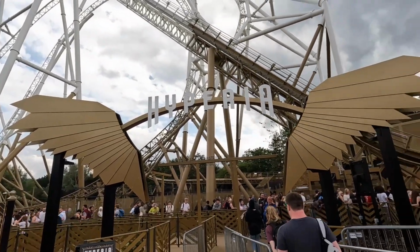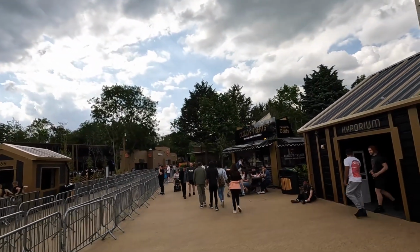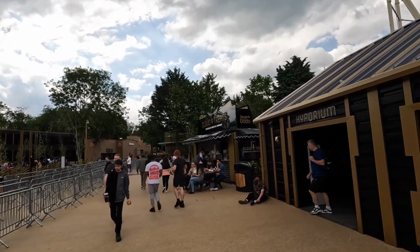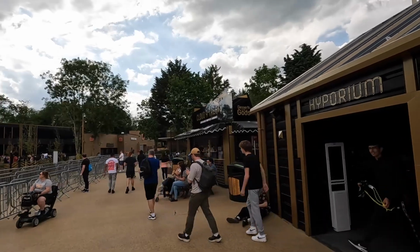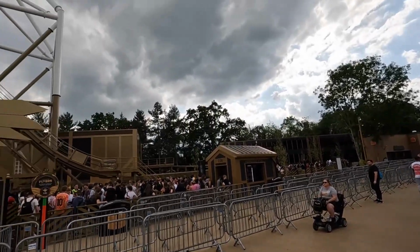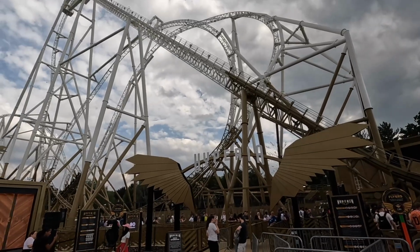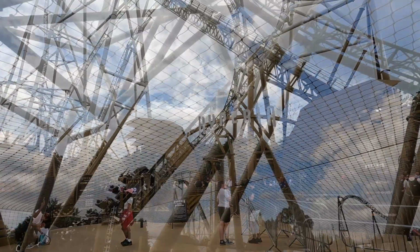But we'll see. Also worth noting as well that I did just grab myself a strawberry sundae from Cloud9 Treats. And yeah, well, it was very nice, and I did really fancy some ice cream. It was £7, which is very expensive for what you actually get there. However, it was really quite tasty. Right, let's join the queue, single rider line. Hopefully, we wait no longer than 40 to 50 minutes.